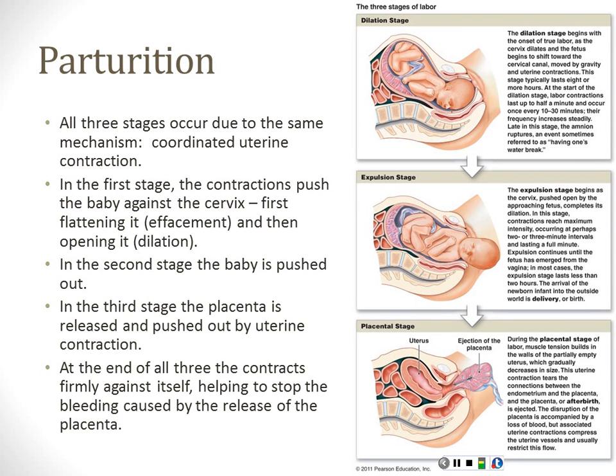And once the baby is delivered, the cord is still attached to the placenta. So the cord will go through the birth canal. Here will be baby, here will be cord. There's more cord than you think. Your cord is like this long.